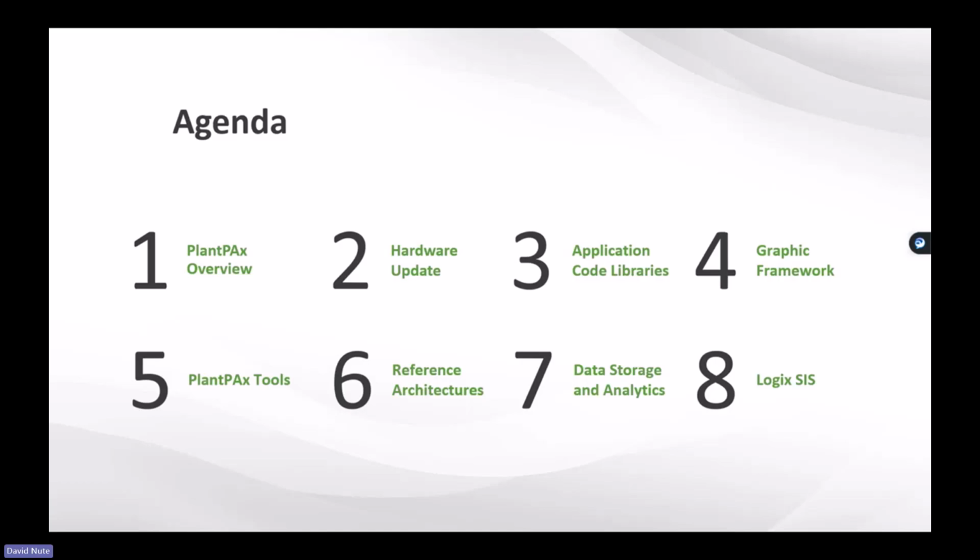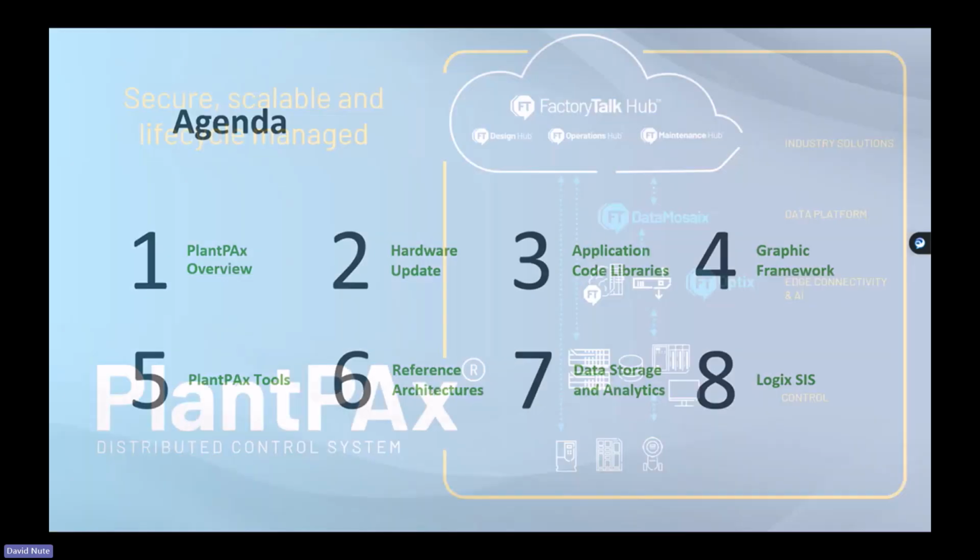So this is a real quick agenda. When we talk about process solutions, we're really talking a lot about PlantPAx, but there's also a lot of the tools and the parts associated with it, like the hardware and the libraries, and we're going to talk a little bit about architectures. And then at the very end, we're going to kind of give you a sneak peek at something called Logix SIS, which we're pretty excited about. It's not quite released yet, but we feel like it's close enough that we can kind of start to get the word out. So we'll finish up with that today.